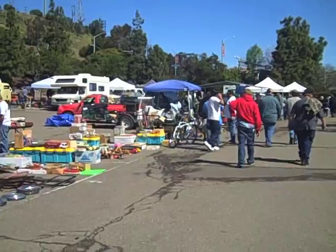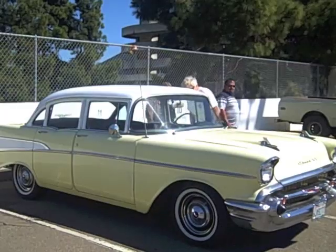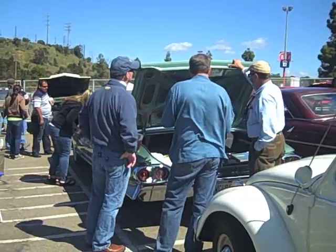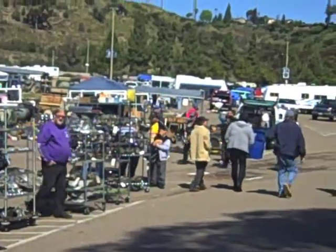It was a different case yesterday. It was raining. We had a torrential rain, and the place got partially flooded out. I understand that they had to close the event because it was pretty rainy, but today's a beautiful day, and we're going to look around a little bit. We're going to talk to a few people. We're going to see what they've got. We're going to look at some cool old cars, some cool old car parts. So come along with us, and we'll check it out.